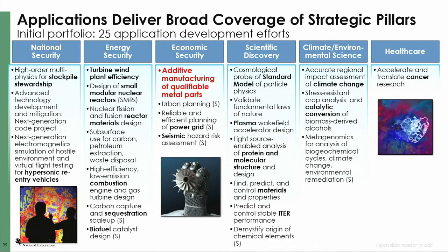This is the spectrum of applications that are being funded through ECP, and it's the broadest. I've been in DOE a long time, and this is the first time I've seen this level of investment on the application side, preparing for a machine that's coming out.